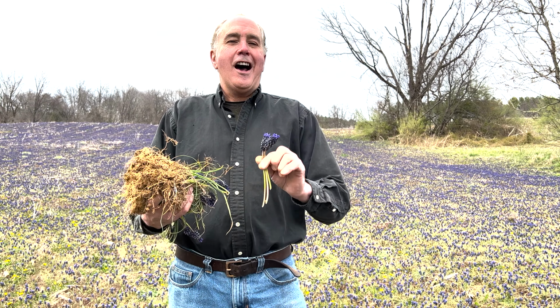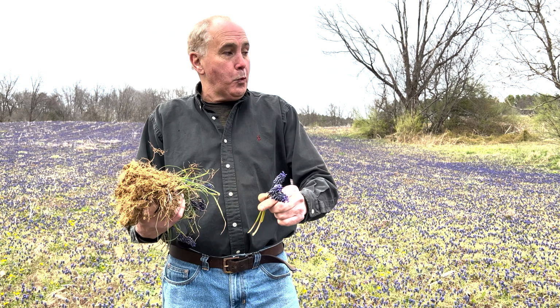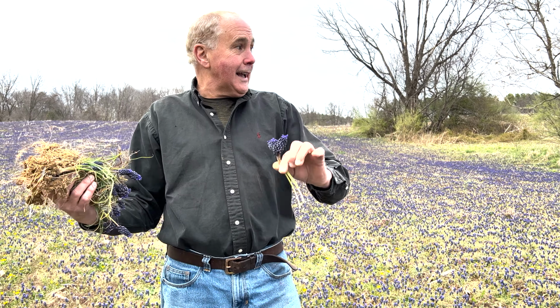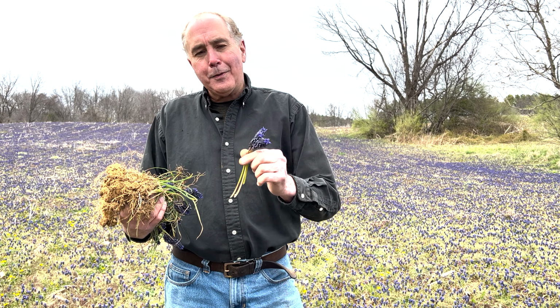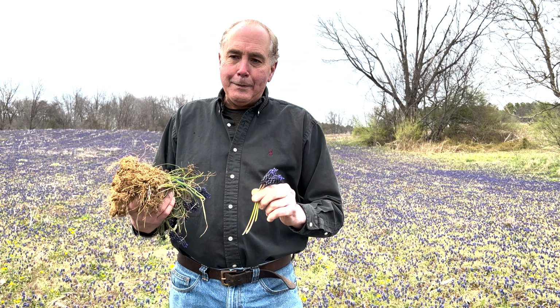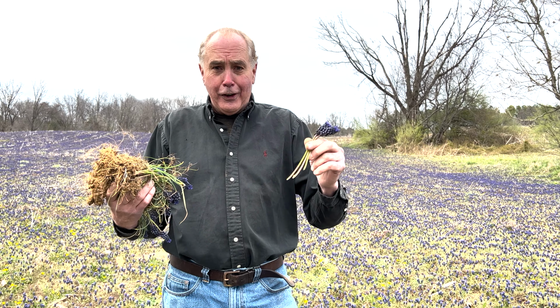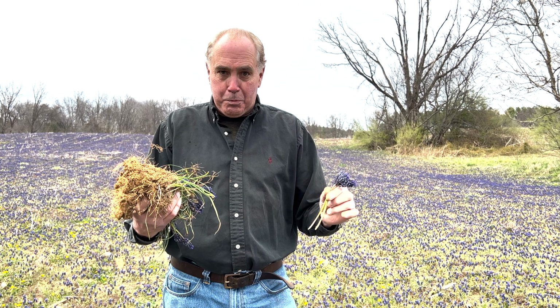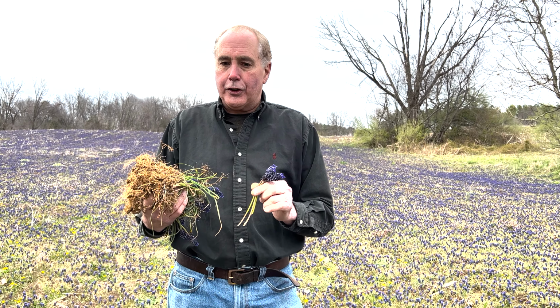Invasive or not invasive? Well, this plant we're looking at, and way behind me by the acre here, is considered invasive, but a lot of people like it. My dad loves it. When I told him I was going to do a tip on the grape hyacinths becoming invasive, he goes, I love it. He's glad that it spreads.